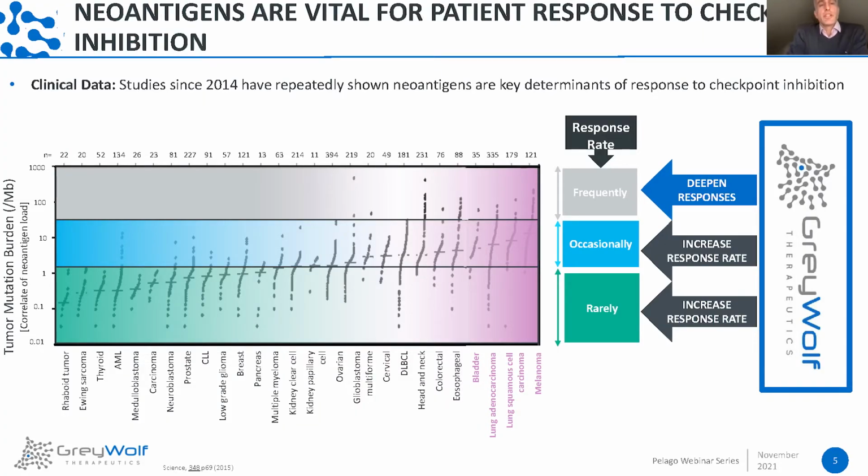And so neoantigens, as I said, come about often by mutations in cancer DNA that get transcribed and translated into peptides with these point mutations and can in fact be seen as non-self, and so call out the cancer cells as being different. And they're fundamental to an anti-tumor response. Without these, you will not get recognition of the tumor as different and ultimately a destruction by cytotoxic T cells. What's also really interesting is that the greater number of these neoantigens in cancer, the better the response. And the correlate we use for the amount of neoantigens is tumor mutation burden, so the number of mutations per megabase of DNA, and that's what this graph is showing you.